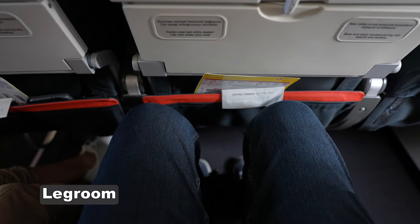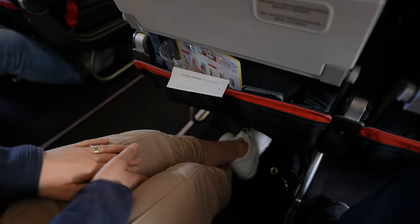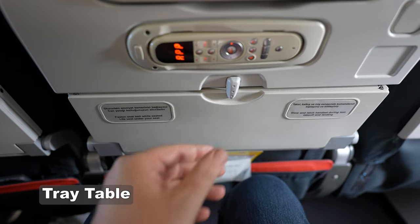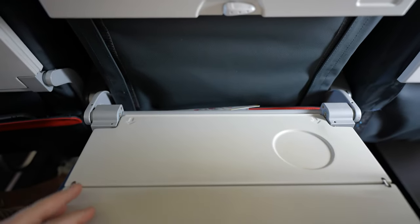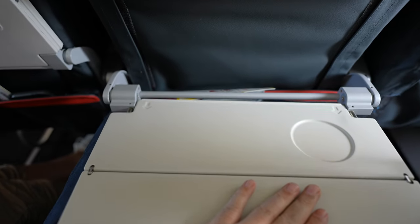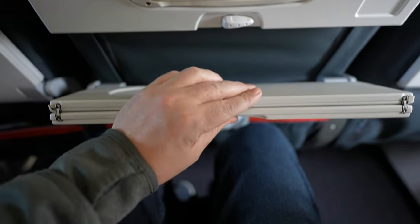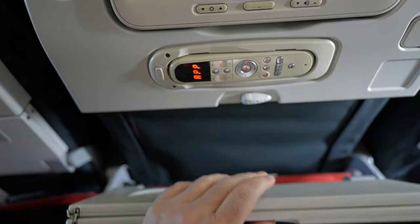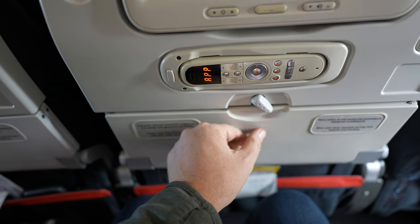Enjoy. Here we have the legroom. I'm okay with the legroom. Maro, as always, business class legs. We look at the tray table also. Tray table, cup holder, and it's also slidable. Back it away very easily. Very easily, I said. That easy. There we go. And it's away.